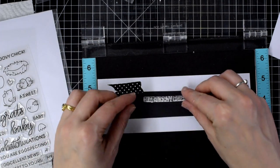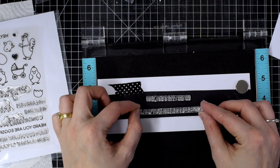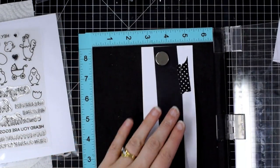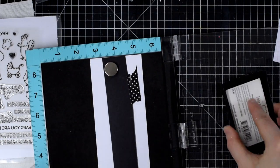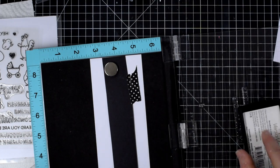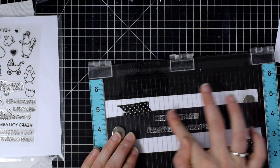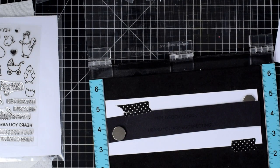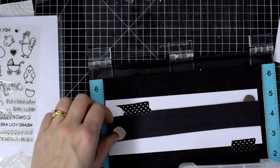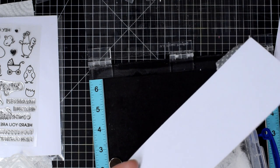Now sometimes I've noticed that if I put a stamp right close to the edge, it doesn't get the same kind of pressure all the way around. So what I'm going to do, sorry, this is black on black. Let me put a piece of white in there so you can actually see what's going on. Let me go grab it. I don't know what I've done with my Misty insert. I actually did clean my craft room recently, and it's been one of those I-have-no-idea-where-anything-is-anymore situations. It's kind of still in limbo.